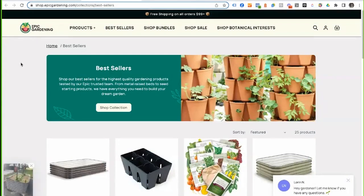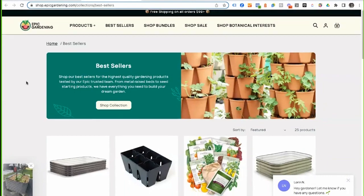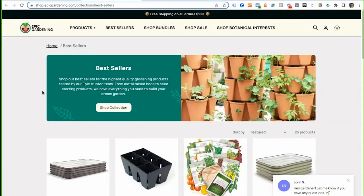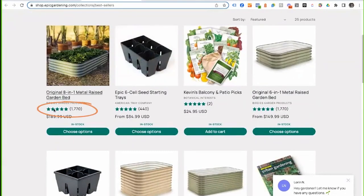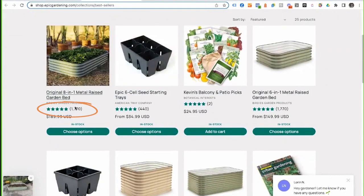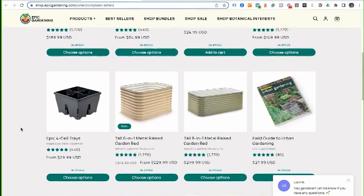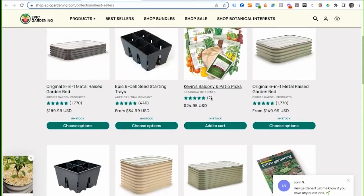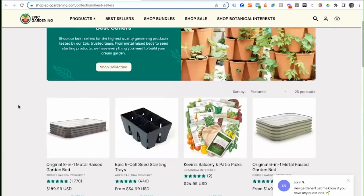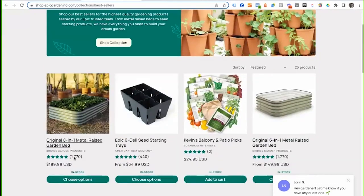So this one is also epicgardening.com. They have a store that sells different products. And this is a category page, right? It's the best sellers category. And then over here, right away, you see 5 stars and the number of reviews, right? This is 1,700 reviews. So that's a lot of reviews. You see, there's a difference between seeing 2 reviews for a product versus 1,700, right? For people who are experienced buying online, this makes a difference, right? That shows me, okay, this product is popular. A lot of people leave reviews.